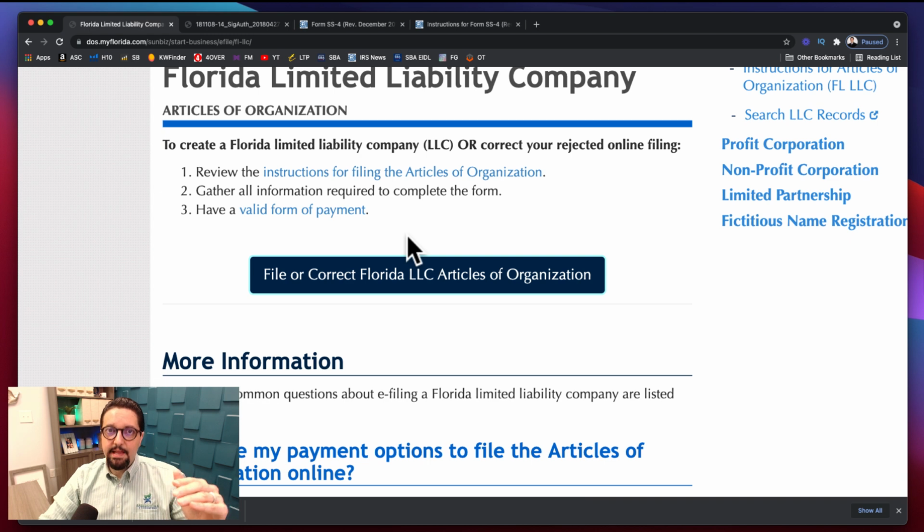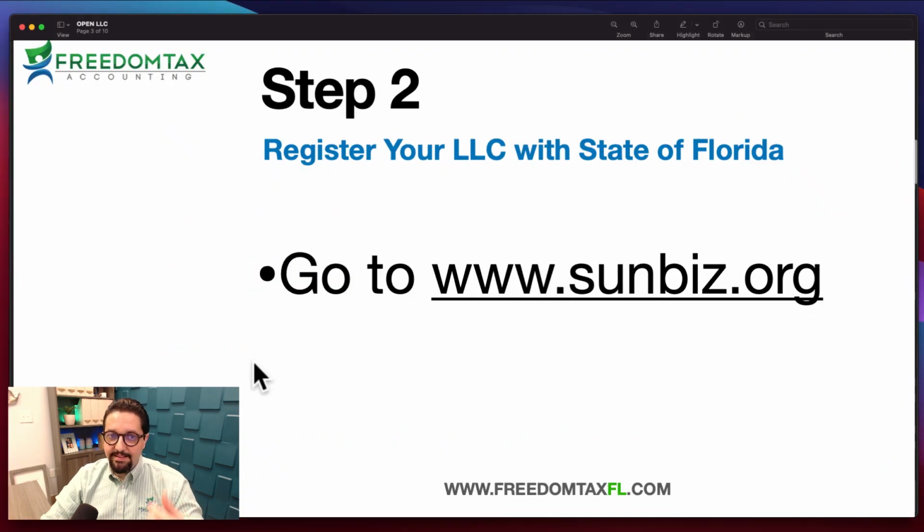There you're going to put the business name that you want, your name, the business address, the owner's names, basically the general information about your business. And at the end, they're going to ask you to pay the $125 to Florida. You pay online with a credit card or a debit card. Okay, so that's the second step.